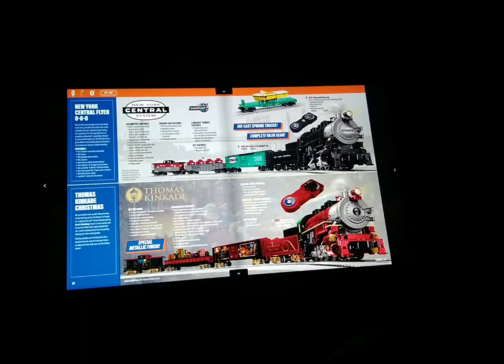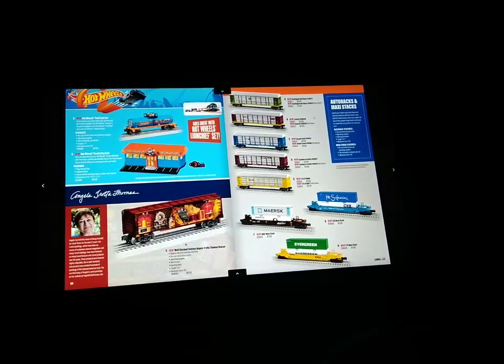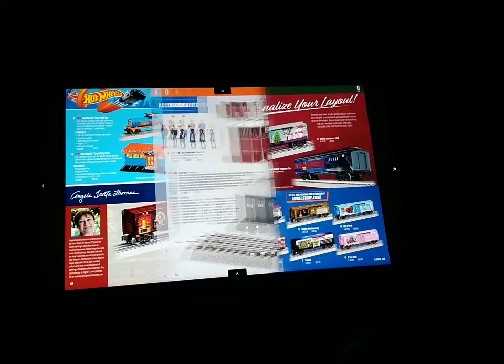And they have the New York Central Flyer, Thomas Kinkade Christmas set. And there's also the Autorack and Maxi Stacks, the well-stocked boxcar, a CSX Maxi Stack, and a Hot Wheels Crash City Cafe.